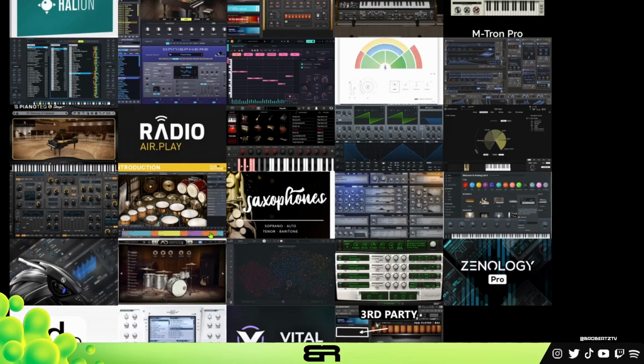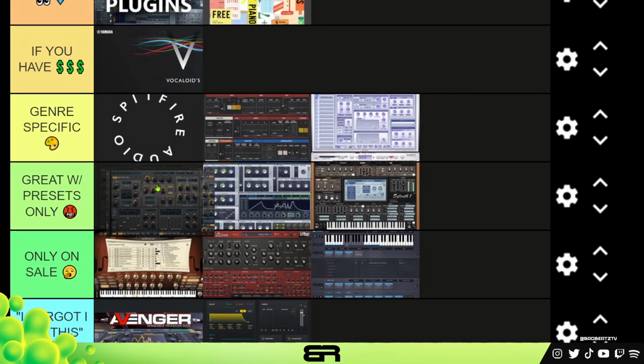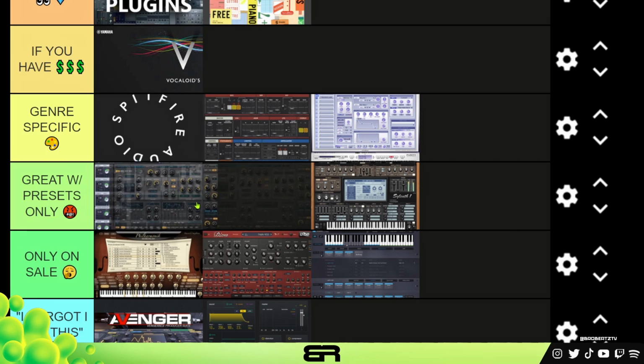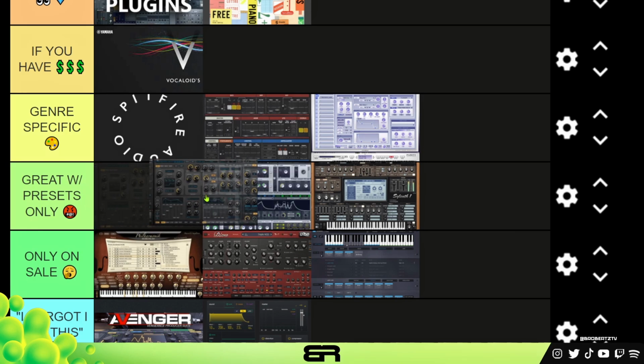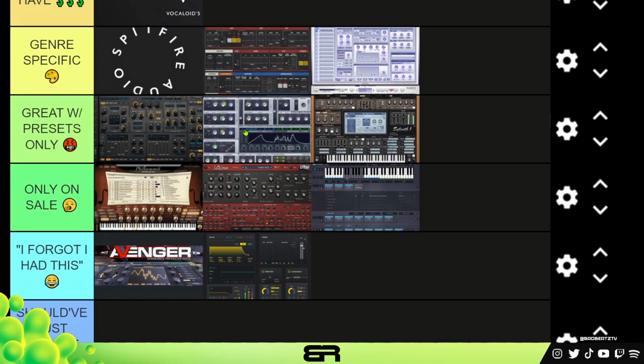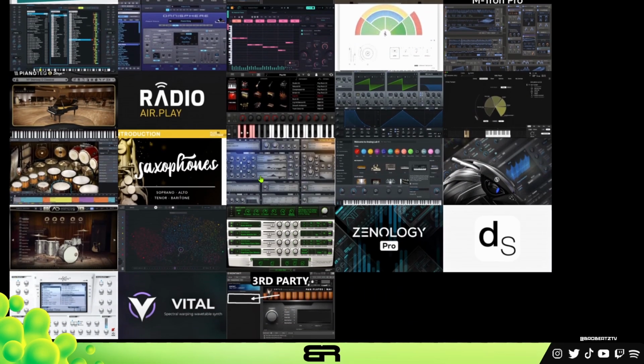And along with that, I'm gonna put Spire. Now I think Spire is better than all of these in my opinion, because I feel like the quality of sound that it produces is better. But depending on your experience, you can kind of teeter. But I think Spire is definitely better than Sylenth. You know what? I don't care if people get mad. I'm putting it there. So the list is getting kind of short now.